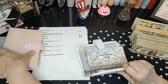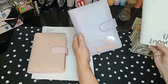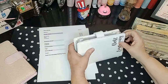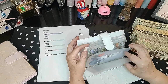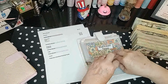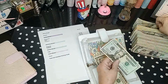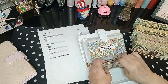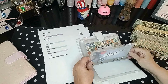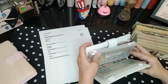These are my main two sinking fund binders right here. This one is debt and emergency, and this one is gifts and vacations, but this is my actual vacation binder. Okay, we're going to go ahead and put $40 into medical, and we have $11 in there, so let's put in $40, and we'll just do 20s. So it makes us $51 in medical, and this is just if we have something extra come up that our insurance doesn't cover, or maybe we're going to a doctor, we have extra copay or something like that.